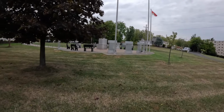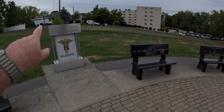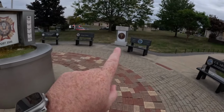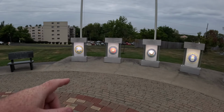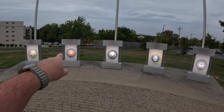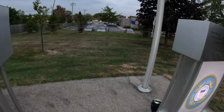I'm very curious as to what this site is up here on the hill. It's like some sort of memorial, I think. I don't know. Let's go check it out. This is pretty cool. It seems to be some sort of World War II memorial, I think. But they also specifically called out nurses as well as the medical corps, which is pretty cool. And then of course you got the branches of the military back here: Army, Marine Corps, Navy, Air Force, Coast Guard. Pretty cool. All right, time to get back on the road.